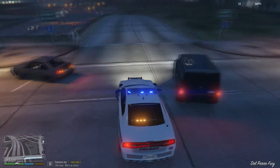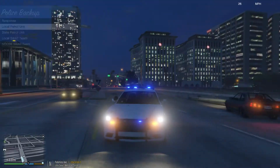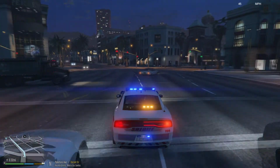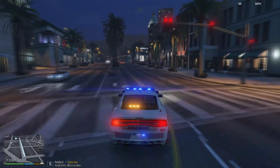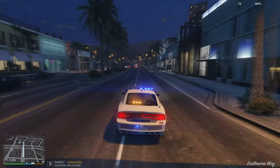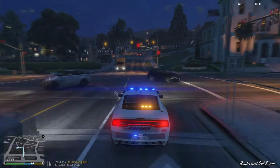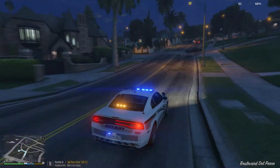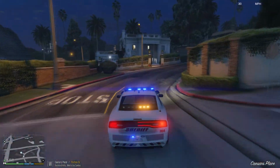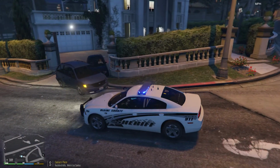Oh my god, idiot! Now I have to turn all the way around because some idiot wants to pull a U-turn on the interstate. So yeah, this is one of the rarest calls. I've never taken this before. I've never seen anybody take it before or anything. So we're going to be 10-97 on scene. We're supposed to be talking with another officer that's here. This doesn't look like a home invasion at all.